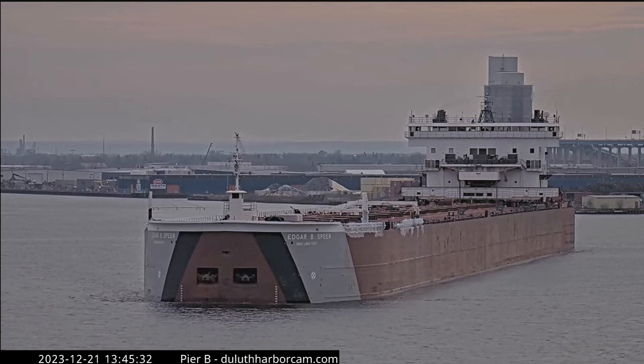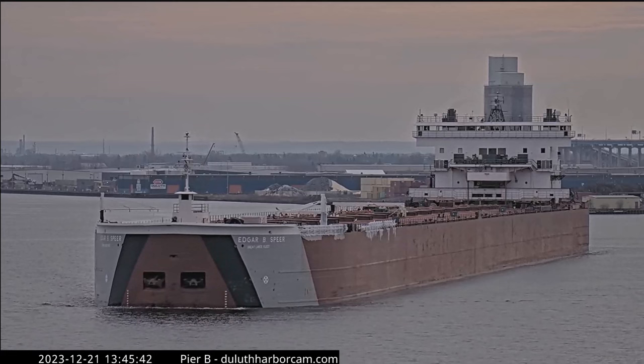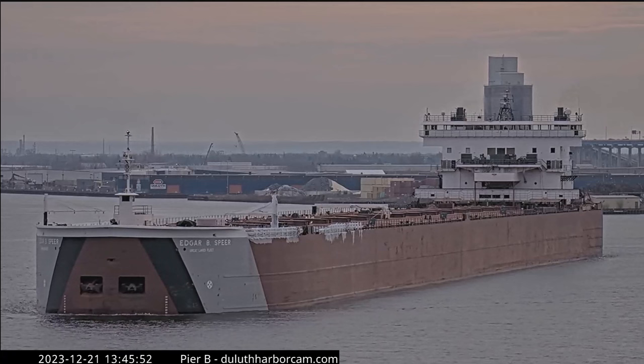Good afternoon, visitors. Right now, departing through the Duluth Ship Canal, we have the Edgar B. Speer. The Edgar B. Speer was built in 1980 by the American Shipbuilding Company in Lorain, Ohio. She measures 1,004 feet in length, 105 feet in width, and 56 feet in depth.